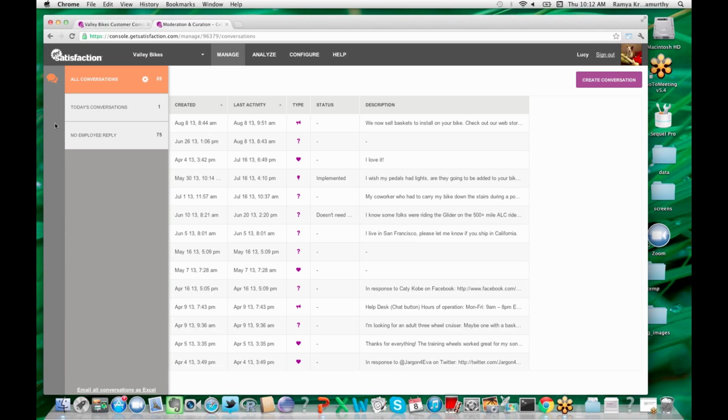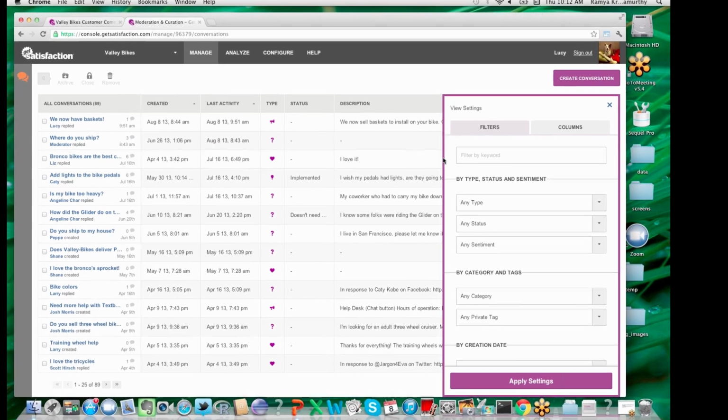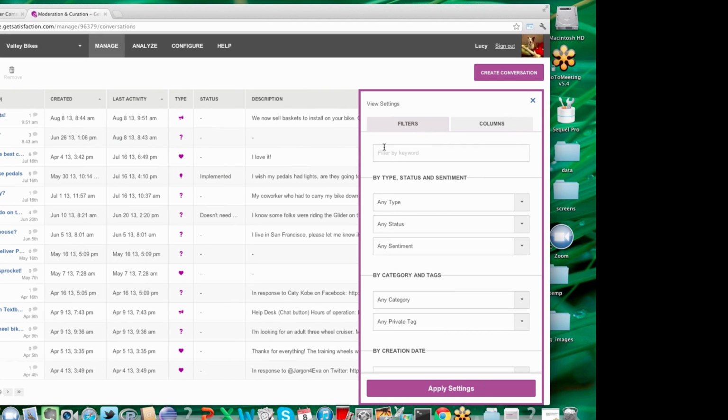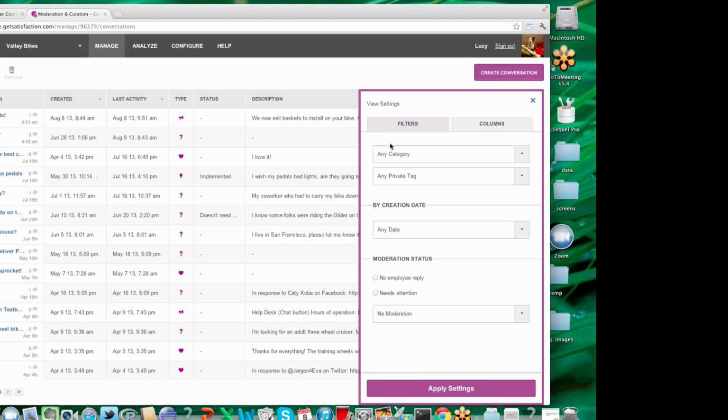To create a custom view, click on the gear icon to open up the View Settings menu. From within the View Settings menu, you have a variety of filtering options available. One of my most favorite filtering options is that we have the ability to filter conversations that have been closed, archived, or removed. Now it's easy to find older content that you might have previously archived.